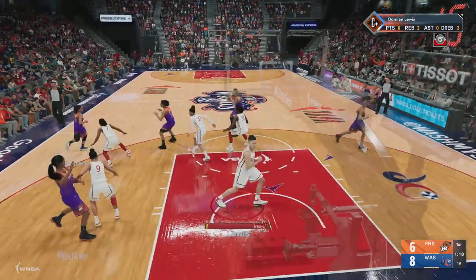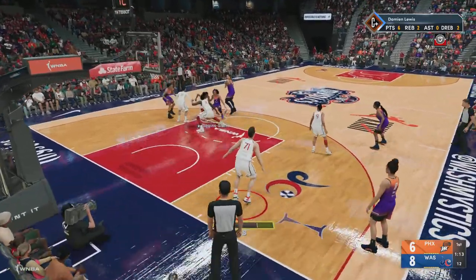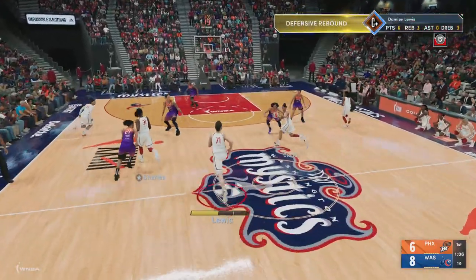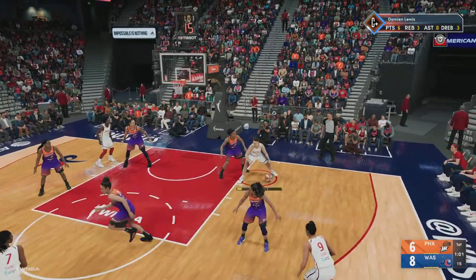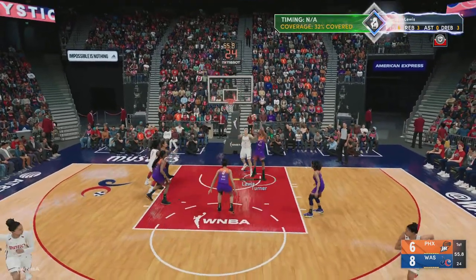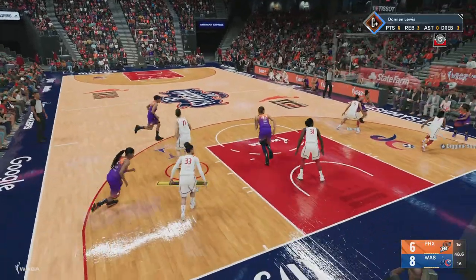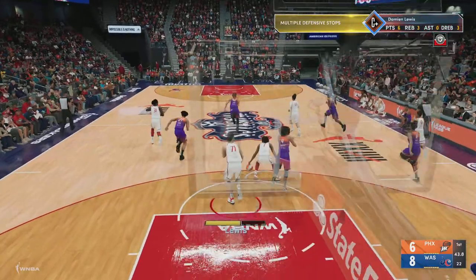Diggins Smith. Defended by Atkins. Turner a screen. Rebound by Lewis. And Washington has possession. The shot. Turner grabs the board. They've been trailing for a few minutes. But that could change right here. Pass to Diggins Smith. They get a hand on it. And stolen by Atkins.